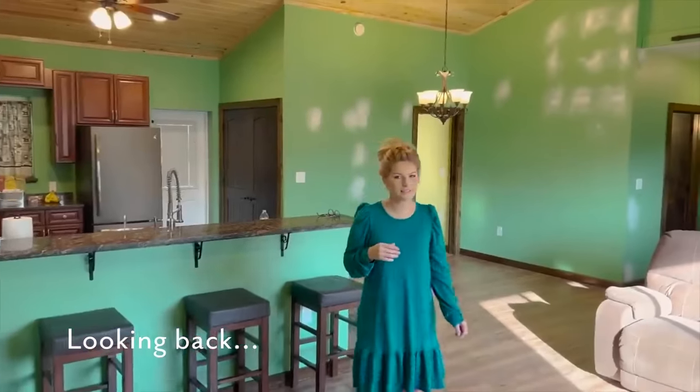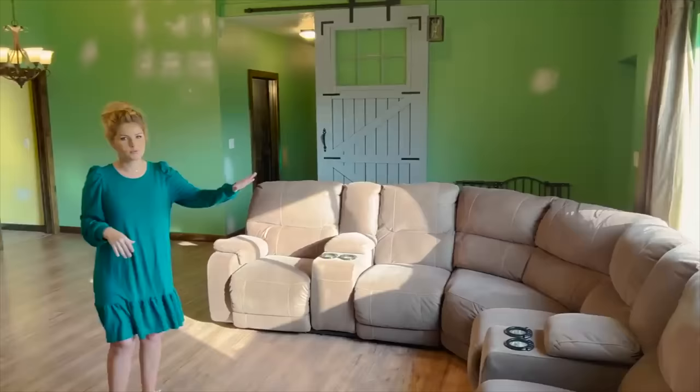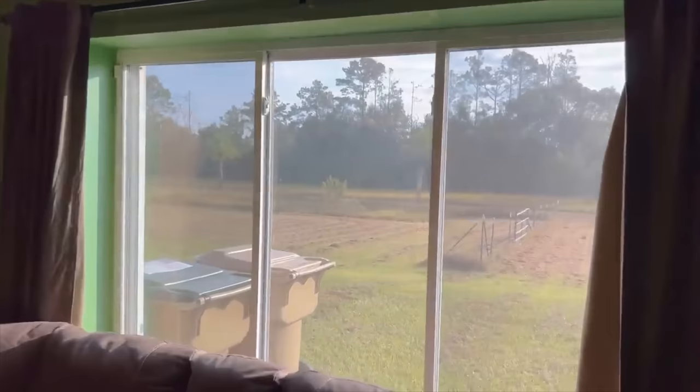So this is the main living area. Our couches here, piano, chairs, everything. This window is so pretty. I think this will probably be my favorite view. So peaceful.